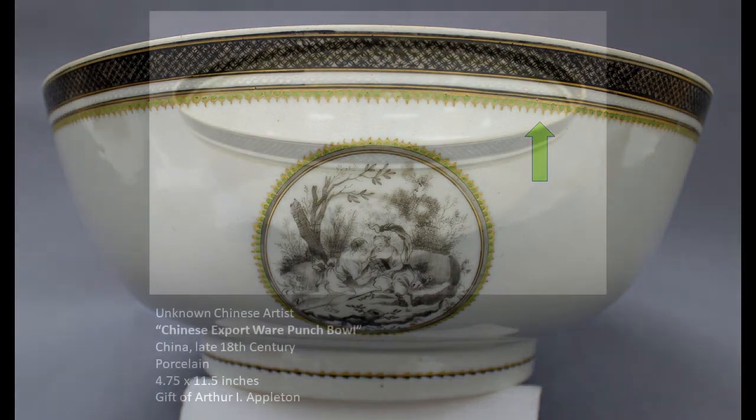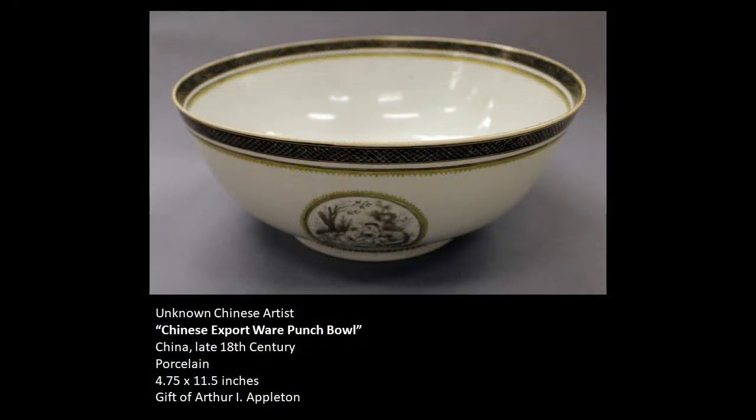I also want to mention that Chinese export ware is why we often refer to fine sets of dinnerware as China to this day. It originally came from China, and it got that nickname for any beautiful type of porcelain dinner or servingware, which I think is a lovely testament to its origins.